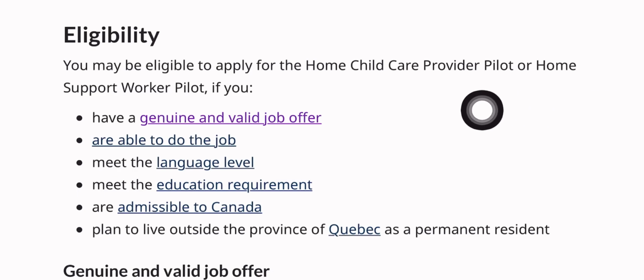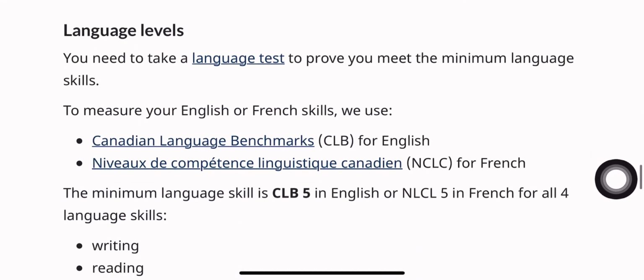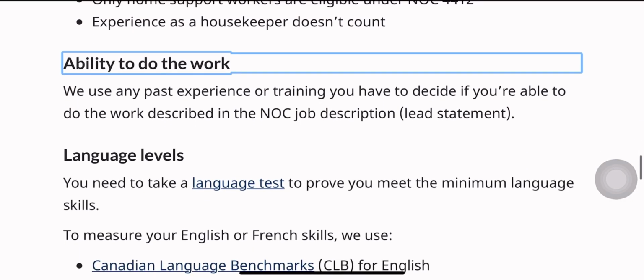Ang sabi dito, you may be eligible to apply for the home child care provider pilot or home support worker pilot if you have a genuine and valid job offer, are able to do the job, meet the language level, meet the education requirement, are admissible to Canada, and plan to live outside the province of Quebec. Okay, so i-check natin kung ano ba yung mga ibig sabihin nito.